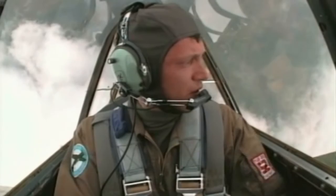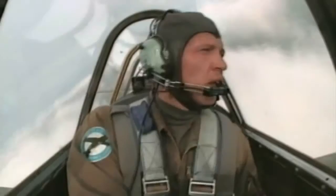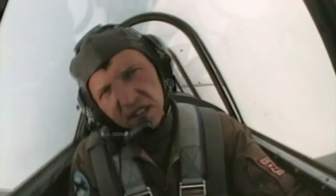Many students start to fly with Yak 52 and then they go to military college in Russia. And also it used as an advanced aerobat for competitions. For many years we had national championship with Yak 52. So it's full aerobatics.